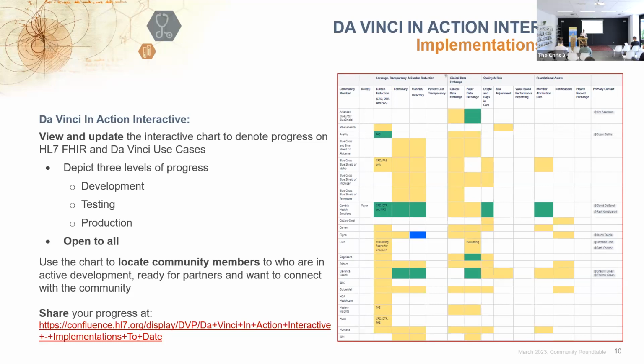Because when you go from doing a connectathon to production, at least in the US, now all of a sudden your security people are going to be involved. Your lawyers are going to be involved. Your contracting is going to be involved. We've learned the hard way that in some cases, you need to look at your annual contract between a provider and a payer to make sure the contract includes whatever is the operational implications of using these new standards.